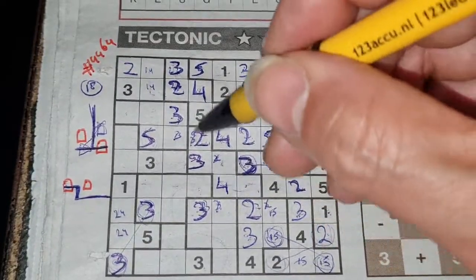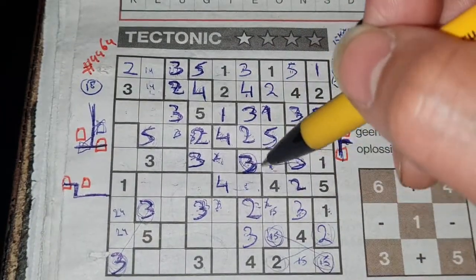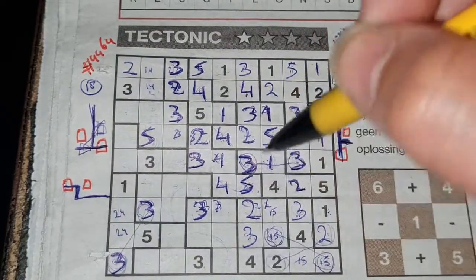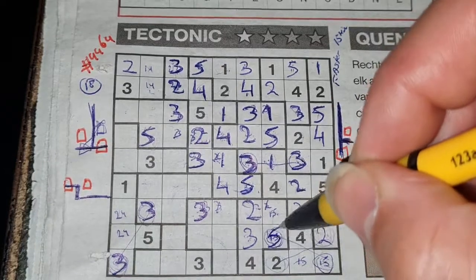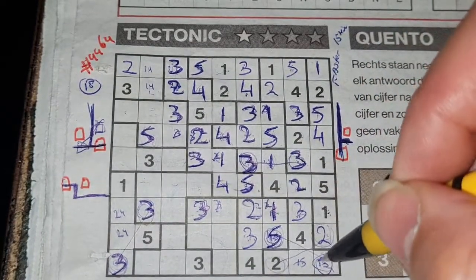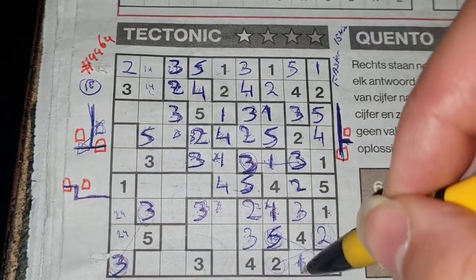2 numbers left in this W area shape for numbers 1 and 5. We have a 1 there, no 1 there. 1 should be here and a 5 goes there. Now we have a 5 here, so this box can't be 5 anymore, that box should be a 5. And this box should be a 1. This box is connected with that box, should be also a 5. 1 box left in this T-shaped area for number 1.